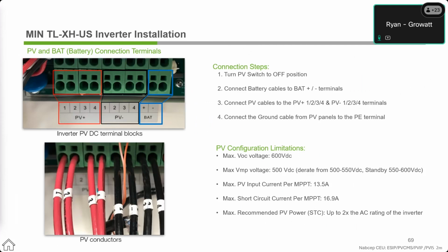Maximum voltage is 600 volts DC. However, that is an open circuit voltage. Under load, your target will be about 500 volts DC. You can exceed 500 up to 550. However, you may see a slight derate, especially if it's hot or if there's sun shining on the inverter. If it exceeds 550 up to 600, you can see the inverter go into standby. So just keep that in mind as you're designing and sizing.